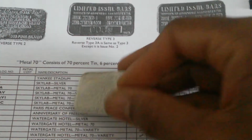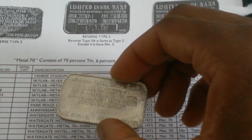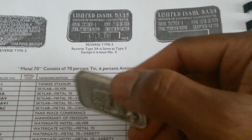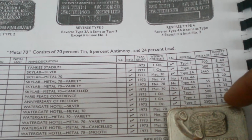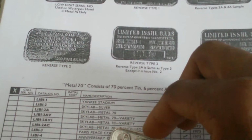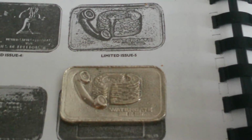It's very good. I like it. It's just unique. It's a different stamp. It's the way it was made. It's just a little thicker than normal. So, like I said, only 2,500 were minted based on the guidebook. So that's pretty good. And this is what they look like. That's the various reverses. That's the bar right there. Put that there. There you go.